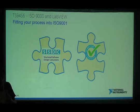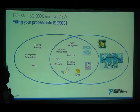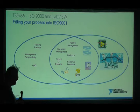So how does it fit in? Go through that one. So, Venn diagram.